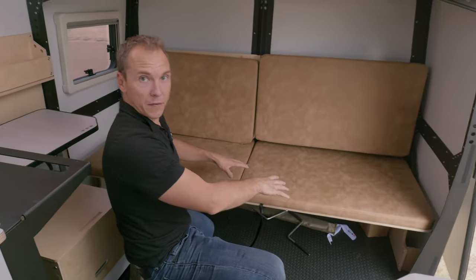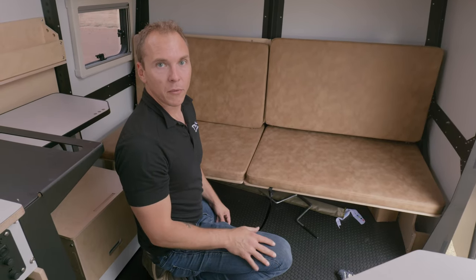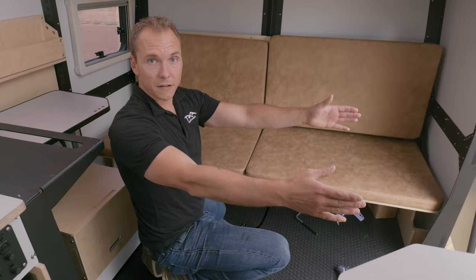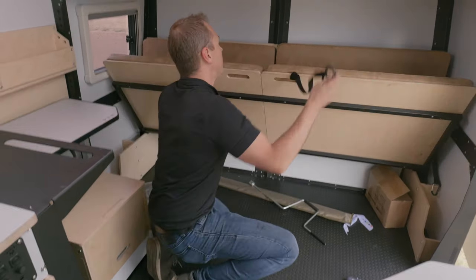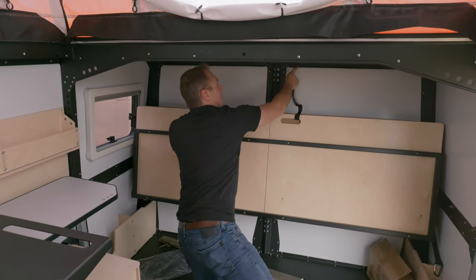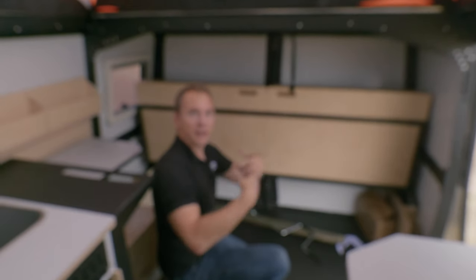So right now it's set up as the bench. Let's say you had some mountain bikes, scooter, dirt bike, whatever you wanted to bring with you. The door is wide enough to get most of those through. You can then take this bench, flip it up, and clip it, and now you have kind of a toy hauler area. You can roll your mountain bikes right in here. You've got all kinds of holes around that you can then attach ratchet straps and bungees to tie in your gear.